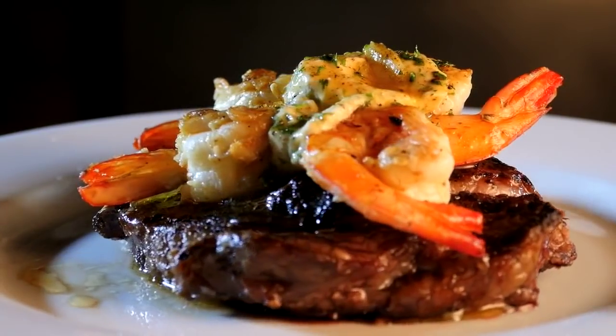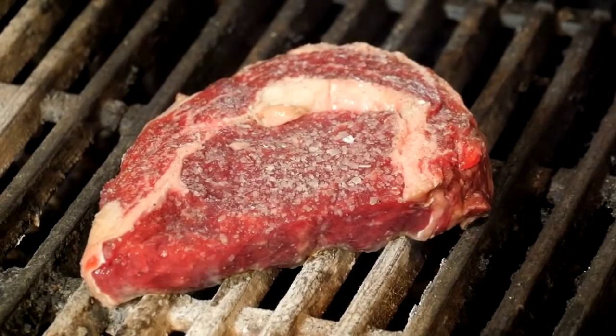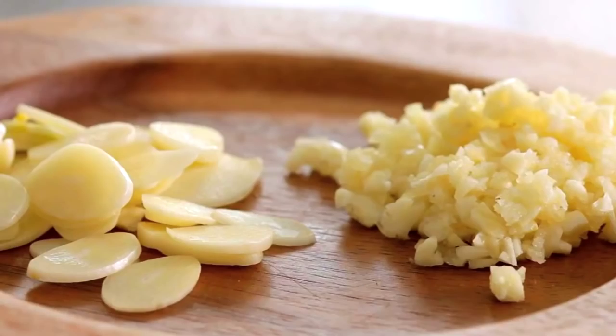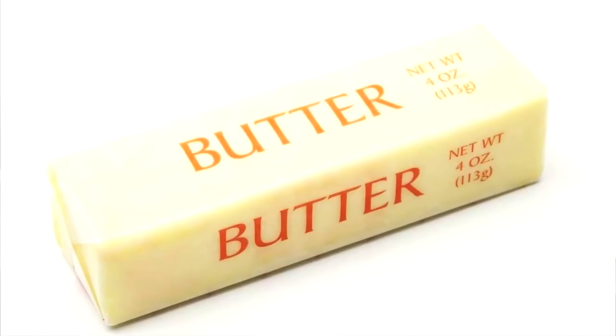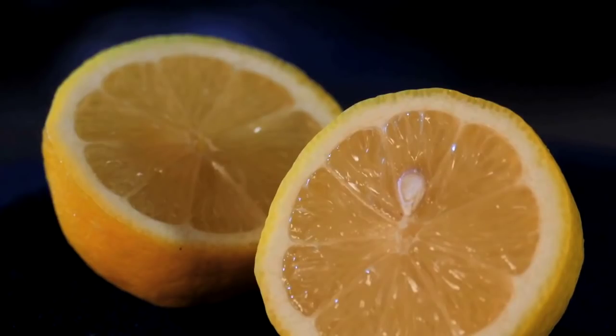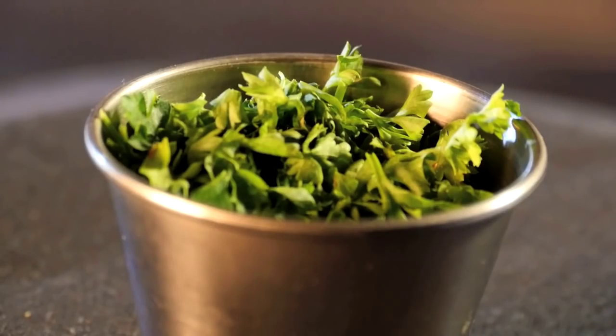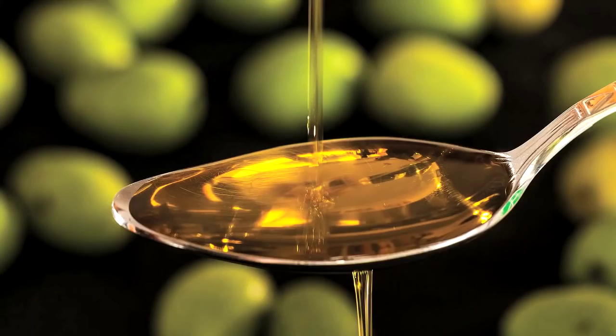The ingredients that you need for this dish are one 8-ounce ribeye or whatever steak you prefer, 4 jumbo shrimp, pinch of minced garlic, 3 garlic cloves, 1 stick of unsalted butter, juice from 1 lemon, 1 teaspoon of Creole seasoning, 1 tablespoon of chopped curly parsley, 1 tablespoon of olive oil, and salt and pepper.